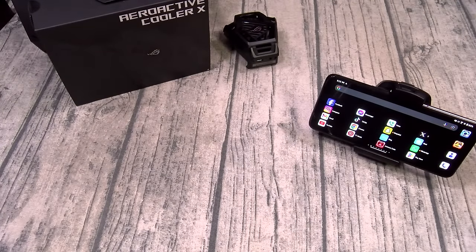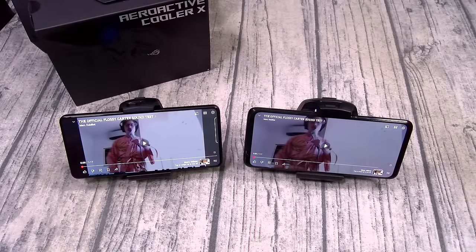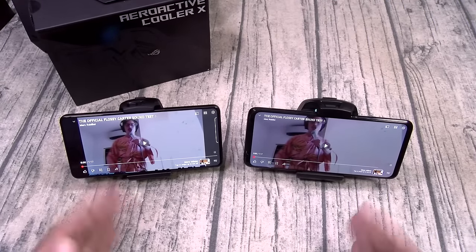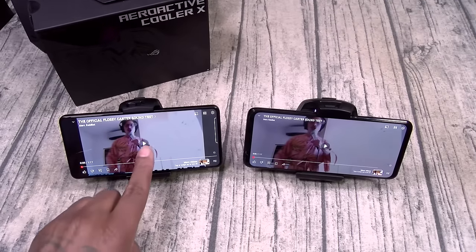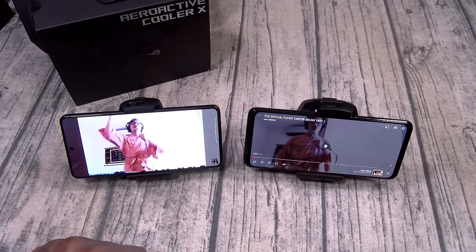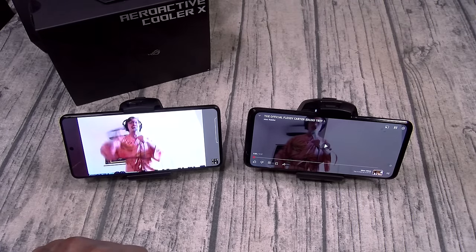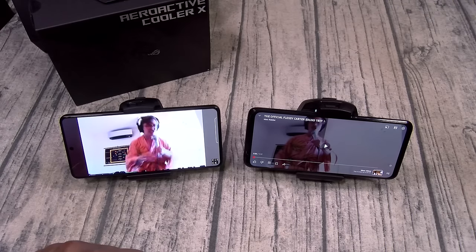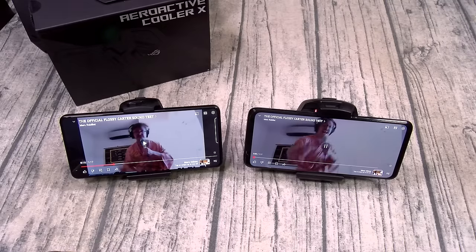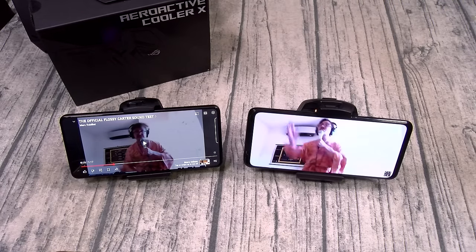Now I want to show y'all something real quick. All right, check this out. Listen to the difference between the 8 Pro and the 7 Ultimate with the AeroActive coolers installed. Here's the 8 Pro. Yo, sound test, time for sound test. Everybody shut your mouth, time for sound test. How's it sound, Floss? How's it sound now? Does it sound big?